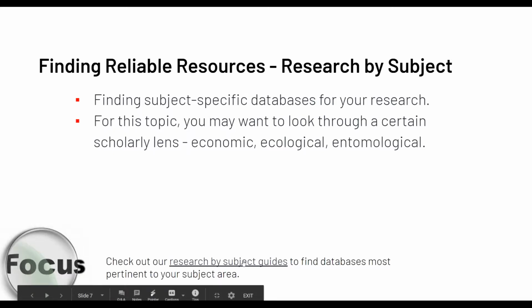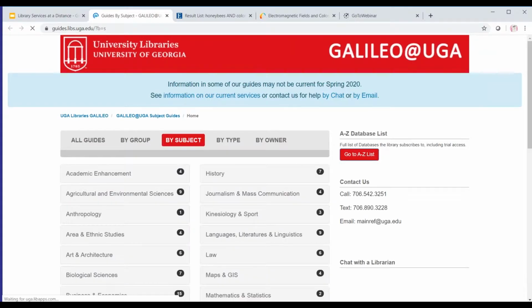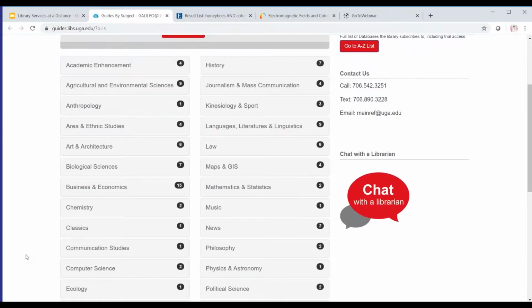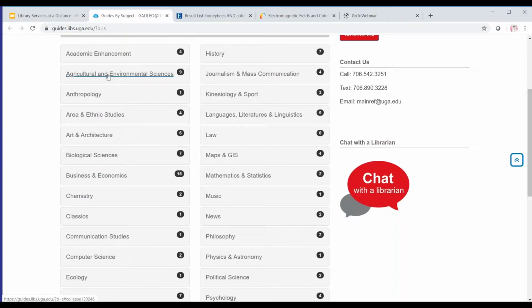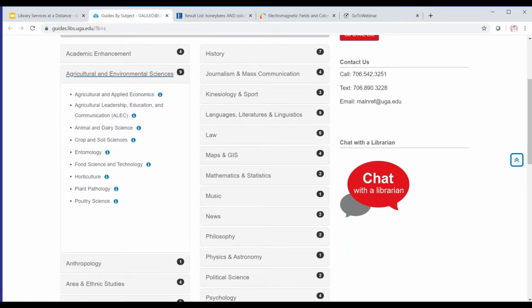I'm going to click on this link. So every major, every school, every college at the University of Georgia is represented in this list. So whatever your area of interest is or of study is, you should be able to find a corresponding research guide here. Sometimes, like for the College of Ag and Environmental Sciences, we folded all of those under this big heading, but if I click on it, there are all the departments within Ag and Environmental Sciences.